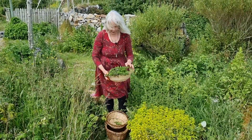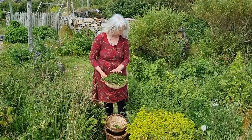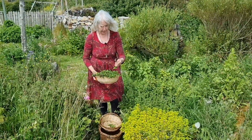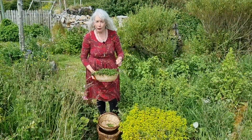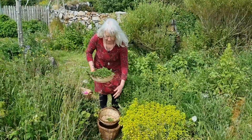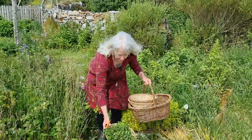So I've got quite a good amount of the marjoram. I think that's enough for one day because I don't like to take more than I can process in one go, and I've got a lot of other things to get as well. So I'll just pop that there.